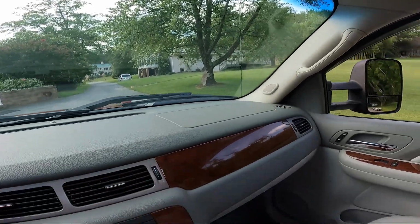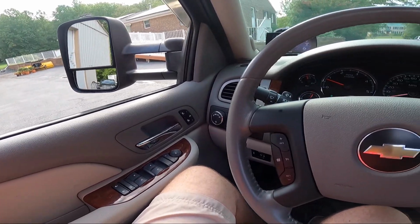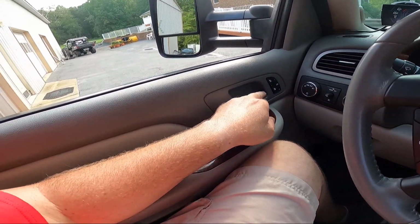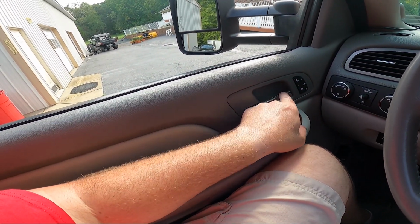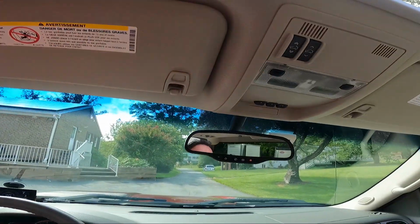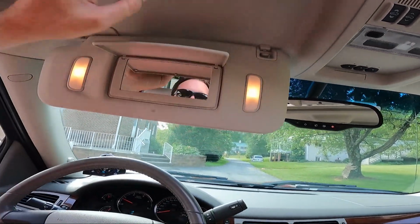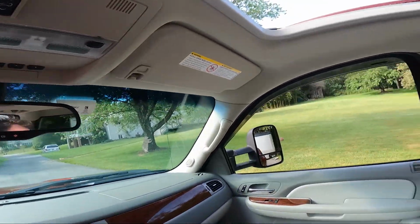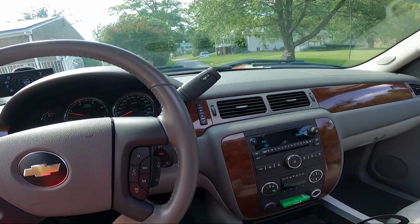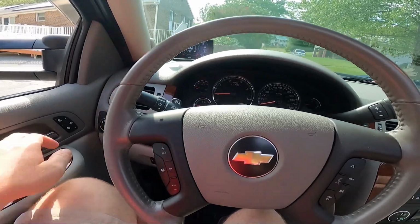It is the Bose system. It's a decent sounding unit. Heated front seats, no cooling. I'm going to have to replace this handle because I sliced my finger on this peeling plastic the other day. Garage door openers. There we go. But not a bad front interior. And no, it is not as comfortable as the 450, but it is not a bad truck.